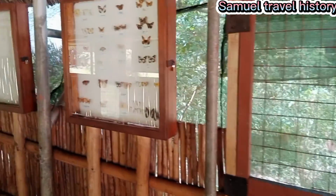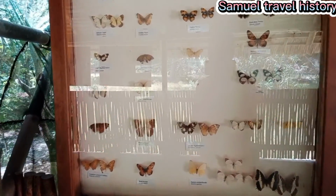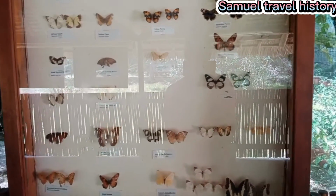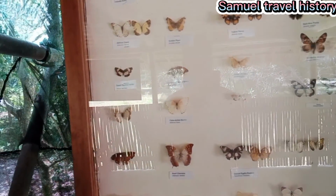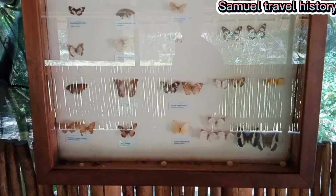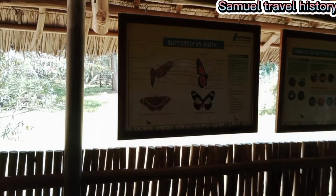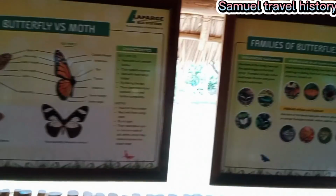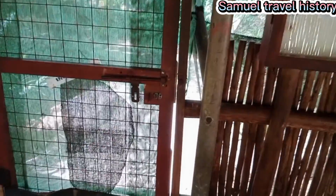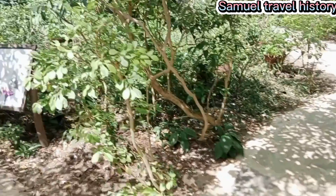So guys, here is where you get to know quite a number of butterflies. I'm not very interested in butterflies, but let me see some of the butterflies that you can see. The African migrant, the fancy joker, and all those are some of the butterflies that we have here. This is how they metamorphose, the stages, the families of the butterfly, and so forth. So let me just go inside and see some of the butterflies.